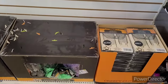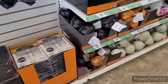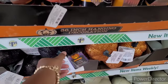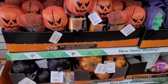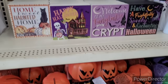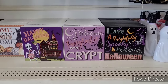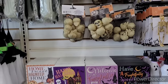All right, and then they have, what is this, spider web and creepy cloths. Then here are the things that light up, the little skulls. Those don't. The pumpkins. Do these light up? Yes. There's this hanging decoration. All right, and then it has some little signs up here. Home sweet haunted home. Happy Halloween. Welcome to my fang-tastic crypt. Have a frightfully spooky and enchanting Halloween.